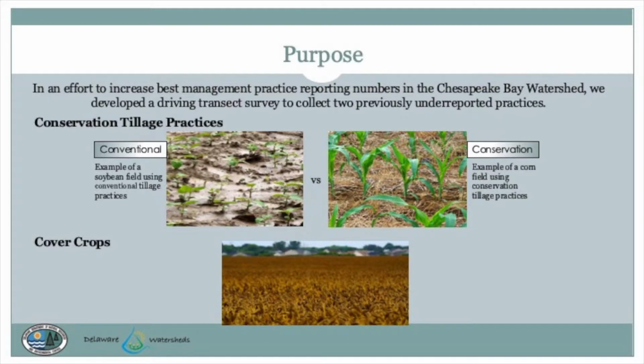So why are we doing this? It kind of started back in 2013. We had one of our progress updates with Chesapeake Bay program, kind of going over where we are as a state in implementing our watershed implementation plan.